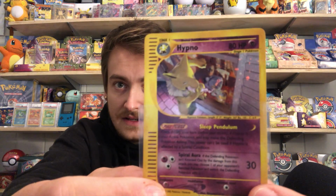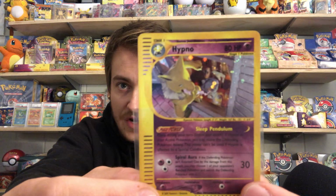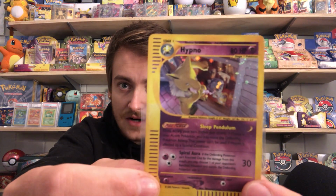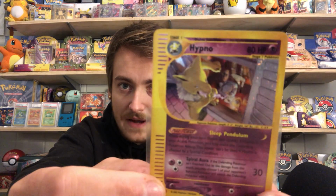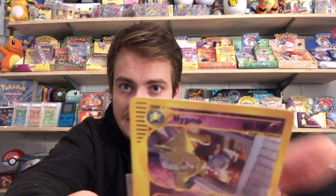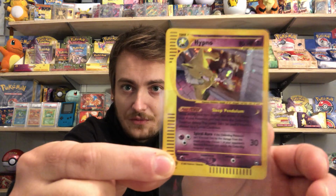You've got Hypno kind of hypnotizing someone from their window on their rooftop. I think that's pretty cool. And I've never seen this card up close in person. Holo pattern's beautiful. Card, as you can see, is beautiful. There really is nothing I can show here to you guys that's kind of out of the blue. The card is just a really, really nice card.